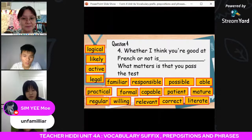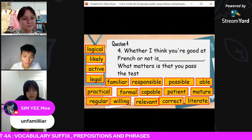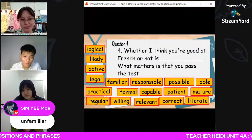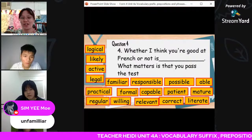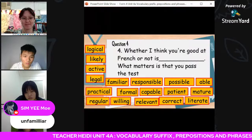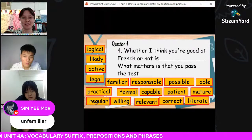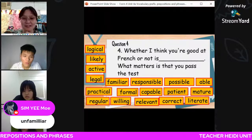Whether I think you are good at French or not is what matters is that you pass the test. So, which one do you think? Actually, there's a full stop. Okay, so what do you think is the answer?